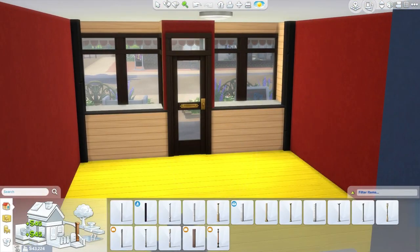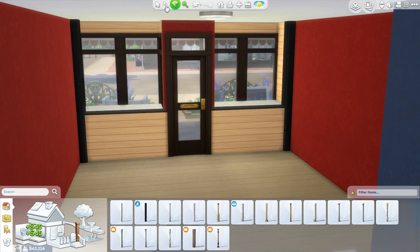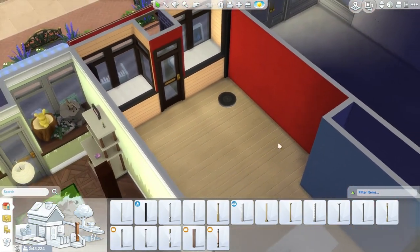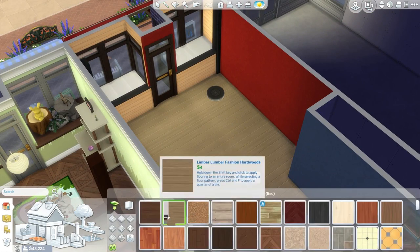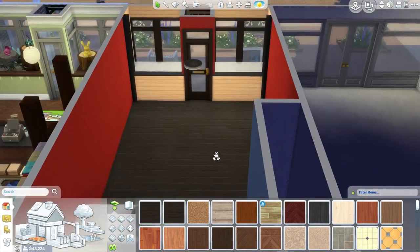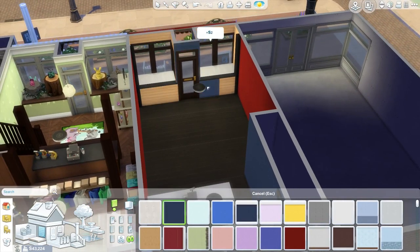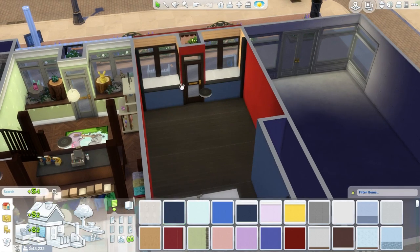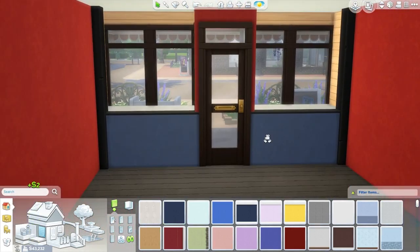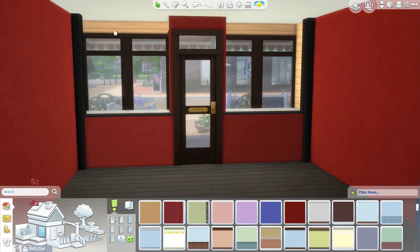Maybe we don't need these. Yeah, I'll leave out those. And maybe some different flooring. Oh, I think the darker wood actually looks a little bit better. And maybe I want to go with the blue here. Alright, let's look at that. Oh, that actually looks pretty cool. We also have the red we can try out. So I think either blue or red looks better than having this stuff.